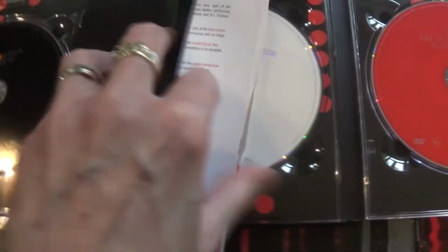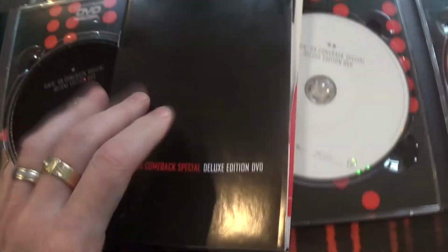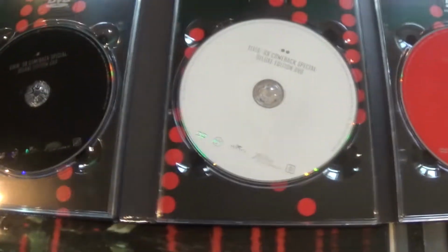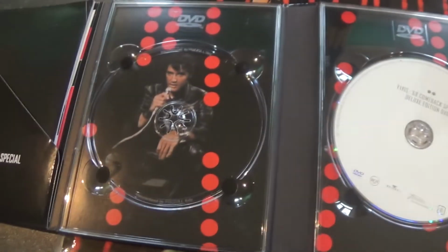3-disc set. Nice booklet came with it. Just a wonderful release, this one at the time. And again, like the Aloha, which we discussed recently, it looks like it was recorded yesterday. I mean, the close-ups of Elvis in the black leather, the picture quality is so good. It looks like you can wipe the sweat off of him from the TV screen. It's really, really very well done.